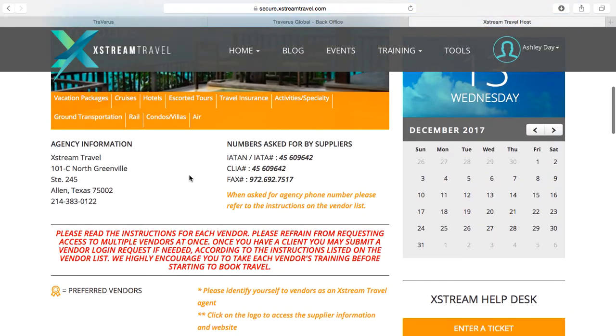Okay. Now what you'll need, and you're going to notice this too, if you're ever calling information in and you're booking a trip directly with the vendor, you're going to be asked a few questions that you may not be familiar with. You're going to be asked what your IATAN number is or your IATA number. That is this number. You're also going to notice, if you scroll down here, the CLIA number, which is used for the cruise lines, or ARC number, is also the same, that 45609-642. If you're ever asked what the fax number is, it's this number.